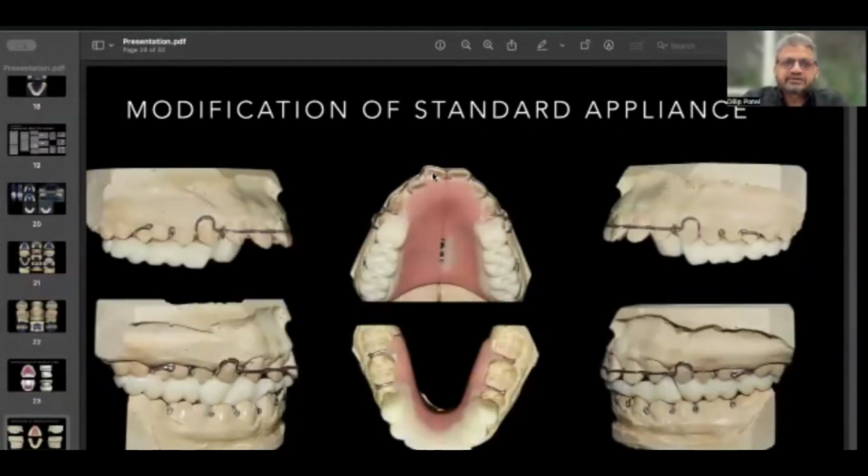This is one of the modifications of the standard appliance, having a labial bow from premolar to premolar in the upper. Additional eyelet clasps are given between the canine and premolar region, and the labial bow is passed through this eyelet. So the labial bow becomes very sturdy. It cannot be slipped, neither from the gingiva nor occlusally, and it gives better retention. And the design of the labial bow is an adapted labial bow that will help to avoid the flaring of the upper incisor.